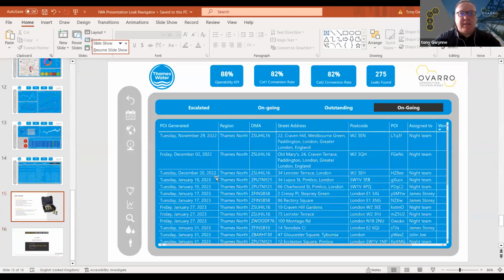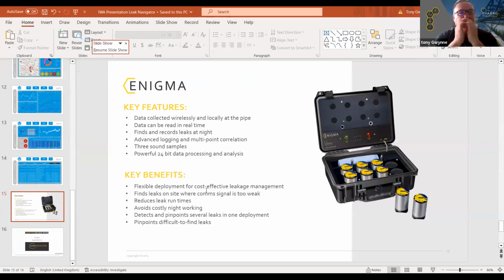So that is the data. And then obviously the recommended follow-up kit for us at Ovarro is the Enigma kits. This kit comes in a set of 8 or a set of 3, and you can add hydrophones. So this is still in the UK probably our best selling kit, aside from the fixed network. This is the best correlating follow-up kit we believe in the world. The loggers will cross correlate, again the same distances, metallic up to 300 meters, and then onto hydrophones for longer distances. Also really good for trunk mains and long distribution mains.